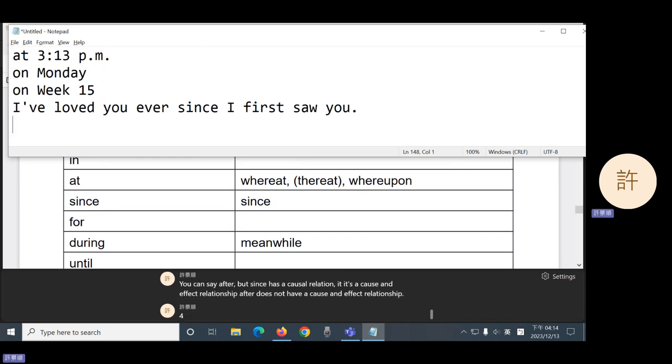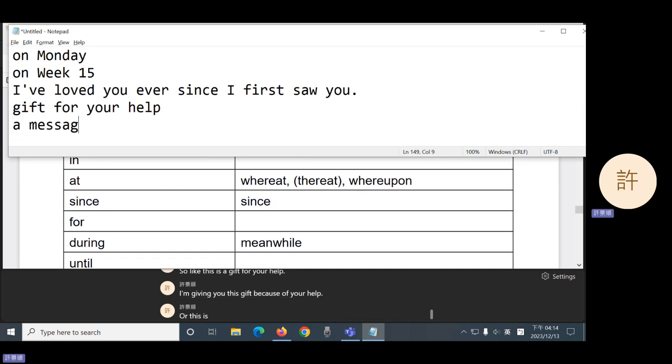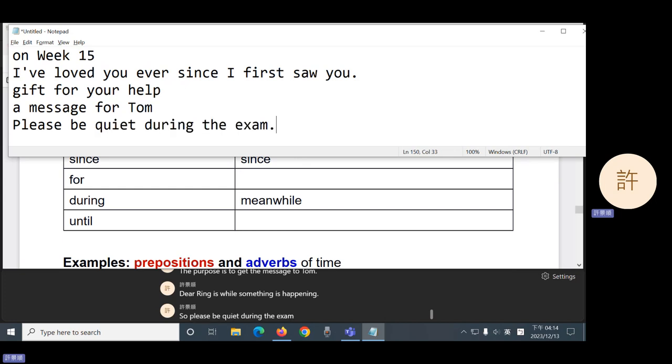For expresses purpose. So like, this is a gift for your help. I'm giving you this gift because of your help. Or this is a message for Tom. The purpose is to get the message to Tom. During is while something is happening. So please be quiet during the exam. It means while the exam is happening, please be quiet.